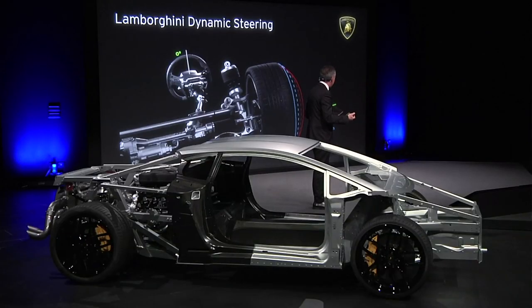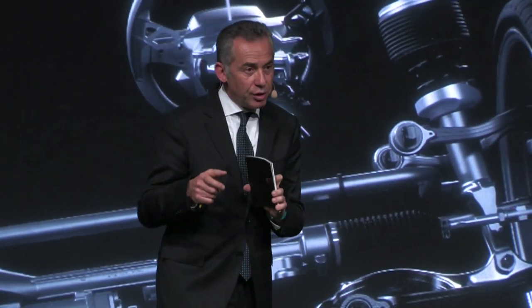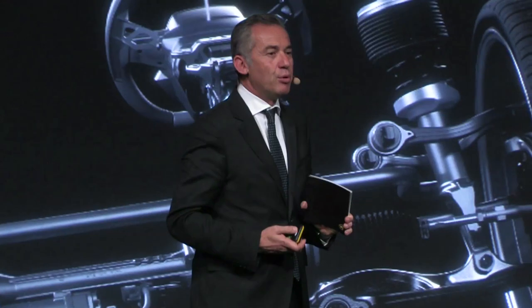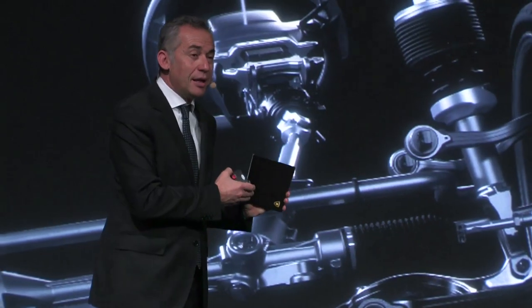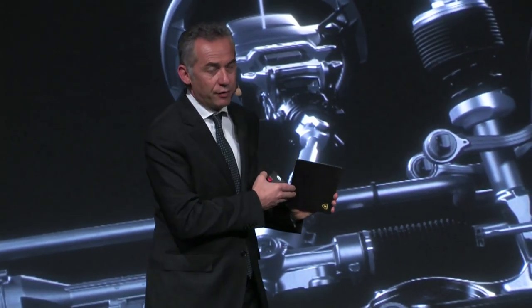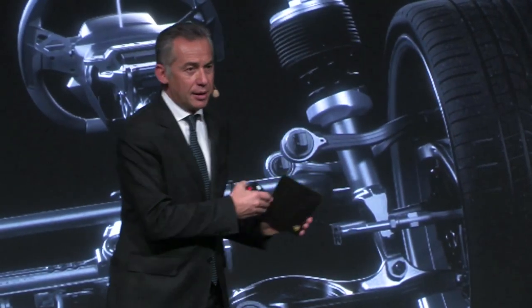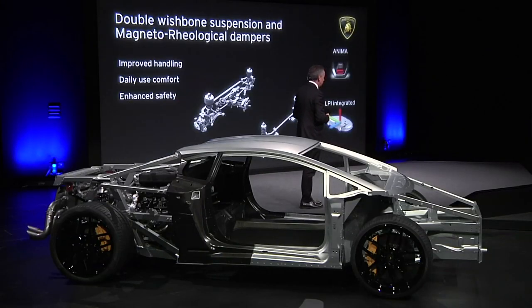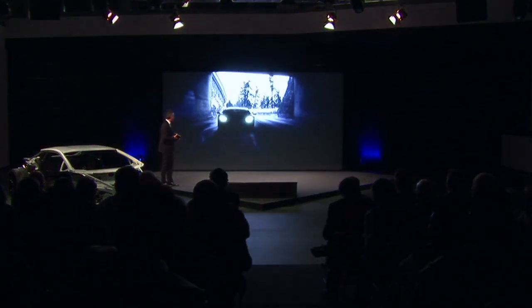But with the increasing of the speed or with the changing of the mode, the car is able to react in a completely different way, to give more direct behavior, to be more precise, and to give a really more dynamic effect. In a super sport car, the Lamborghini Dynamic Steering is the first application of this kind of concept. It means we put a flag to say that the super sport car is also based on this kind of new technology. Now, there was a film that explained better what happens with the Lamborghini.